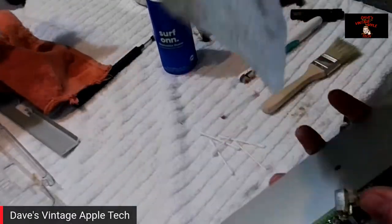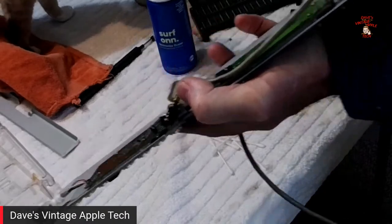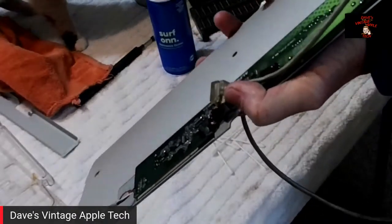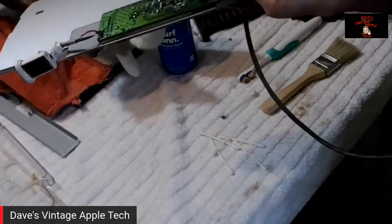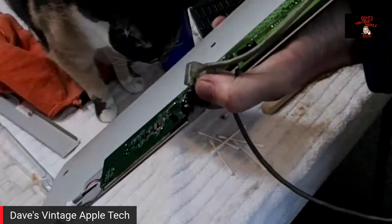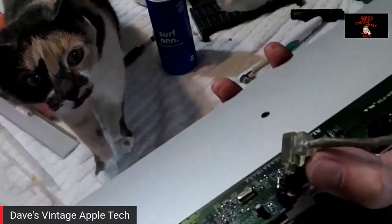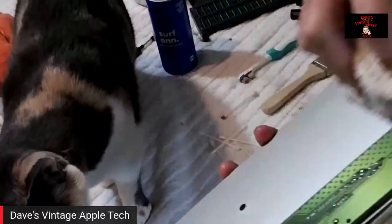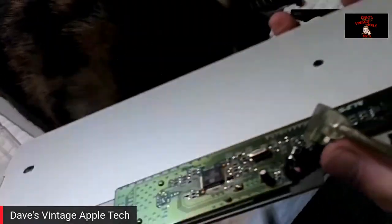Yeah. Look at how dirty my rag is. All that soda. Okay, so that looks nice and clean again. No soda on the back of that now. There we go.